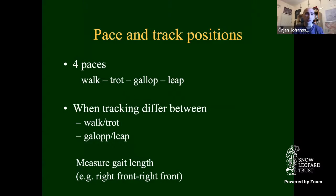That's the individual tracks. So then we'll also have to look at pace and the track positions. There are different paces, the main paces. The animals can walk, trot, or gallop or leap. They're more or less the same. And when we're tracking, we have to differ only between 2 different gaits: walk and trot, and gallop or leap. Gallop is incorrectly spelled there. So you measure the gait length, and then you measure from the same paw. So let's say right front to right front, or left back to left back. That's the gait length.